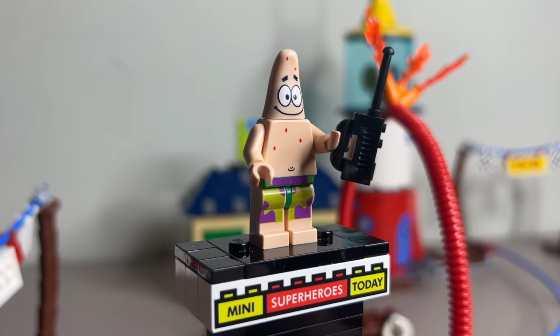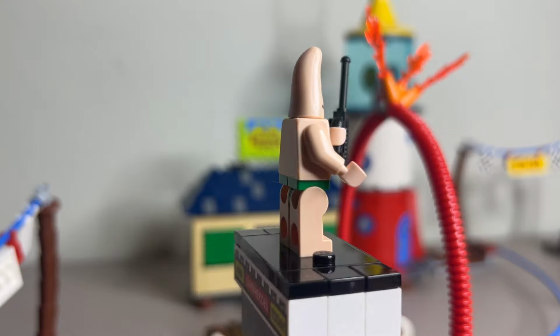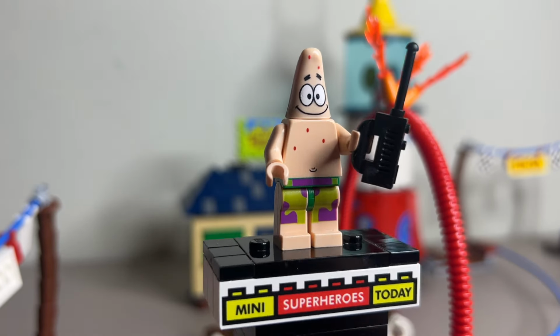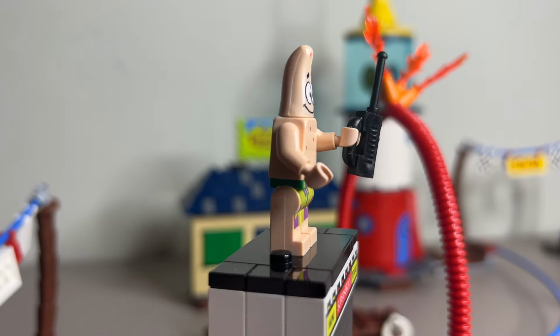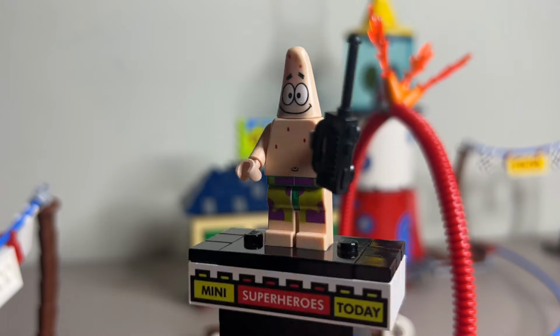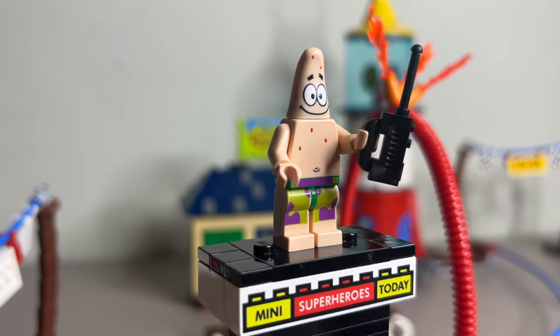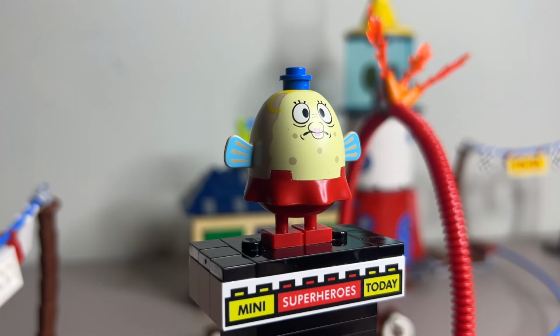The Patrick in this set is the same Patrick that came in lots of different LEGO SpongeBob sets back in the day. This time, of course, he does have the radio, like we said, because he's talking to SpongeBob, but it is a really nice figure overall. The color of it may look pink, but it's actually the same human flesh skin tone that LEGO's been using for years, so I've always thought it was interesting they didn't make him outright pink and made him more flesh tone. Kinda interesting.